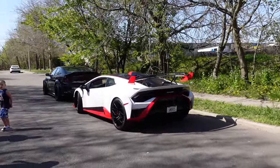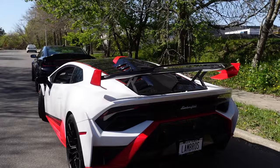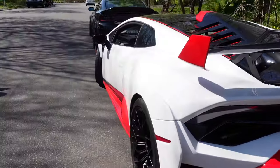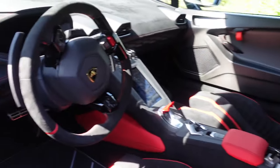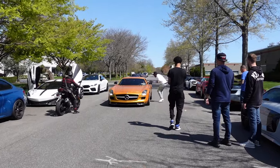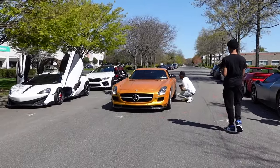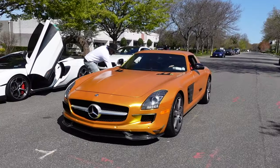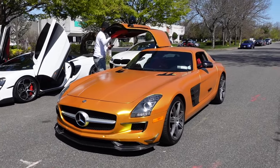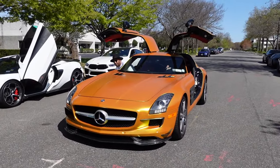And then this gorgeous Huracan STO with the factory gloss black painted roof. I love the red accents. Got red accents on the interior, tons of Alcantara. This is a great spec. Check out this wrapped SLS. This thing is wild, like an orange gold wrap with some yellow in it. Look at those gold gullwing doors. We're gonna go back, all right?